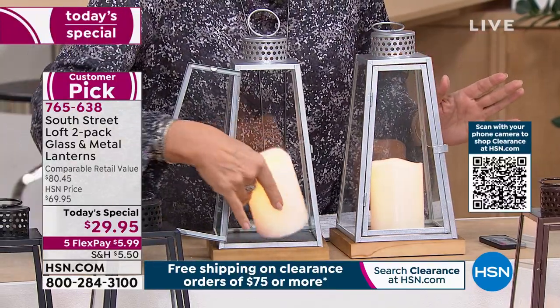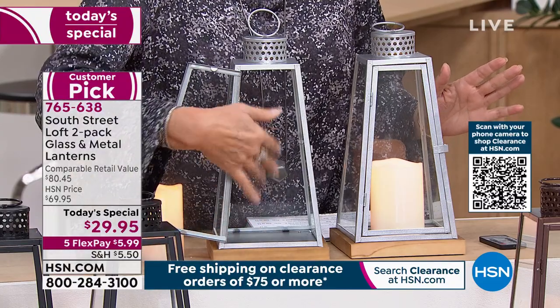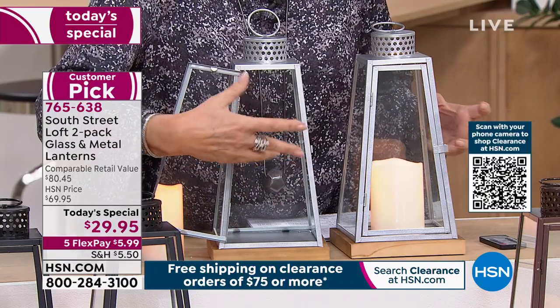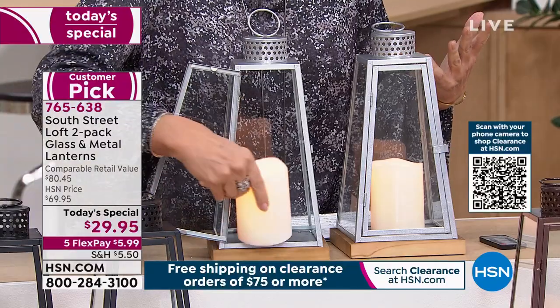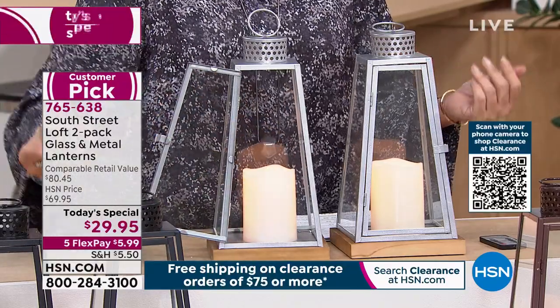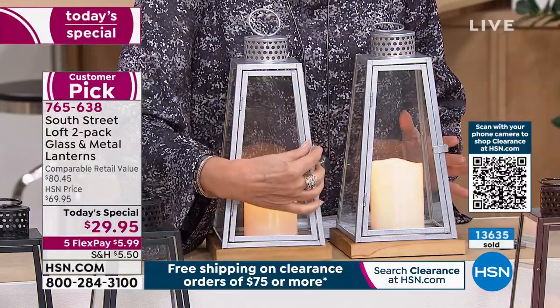We're including your two flameless candles. So if you want to take the candle out and fill it with, for example, some holly or glitter or whatever it might be for whatever holiday or whatever you're celebrating, then you can do that. Or you can pop in a different candle, maybe a red candle, for example, for Valentine's Day. All of this times two.